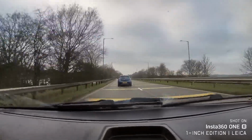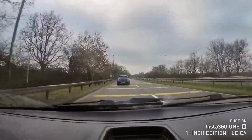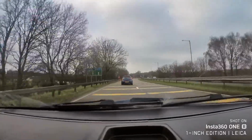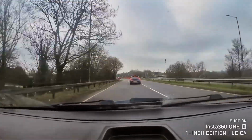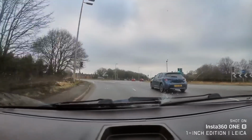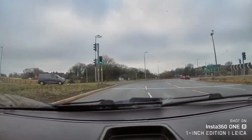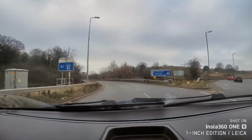But the spec list, it is pretty big. Even in a Golf GTI, it would be a hell of a spec list. So going through it roughly off the top of my head, I've got the TFSI engine. It's a BWA, S3 injectors, K04 conversion from an S3. We've got an APR S3 upgraded alloy front mount intercooler.